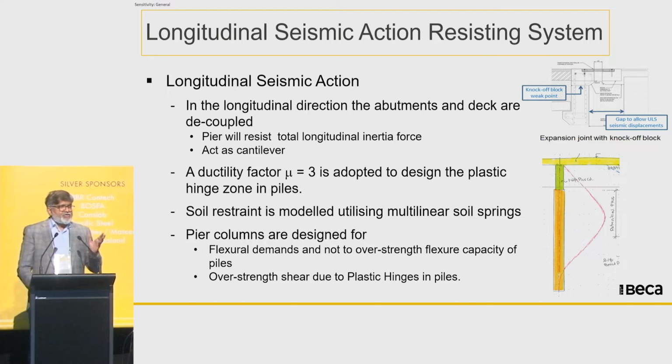In the longitudinal direction, we designed the piers to take the whole seismic force, because we decoupled the abutment and the deck. The deck is allowed to slide under seismic shaking, and the whole load is taken by the 10 piers, so the piers will take the whole seismic load there. And they will act as cantilevers. Here I just try to show the bending moment diagram.